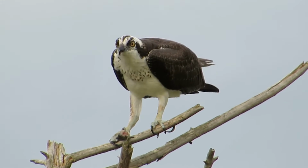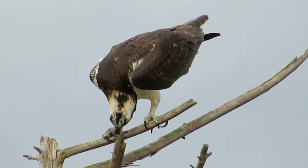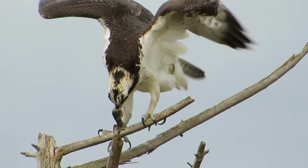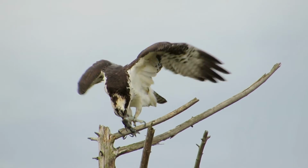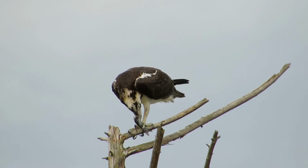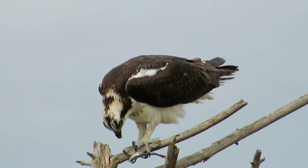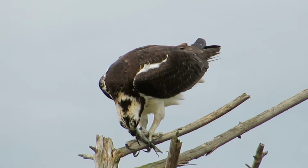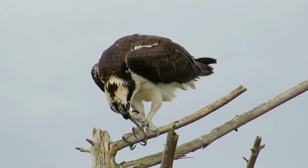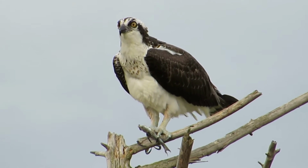So the peregrine's up on the building now. She's full. She must have got a duck or something. So, oh yeah, spreading them wings out now a little bit. Look at that. Well, we like that. Oh yeah. It's a good looking bird. Alrighty. Watch him finish off the fish here. Just been munching away.